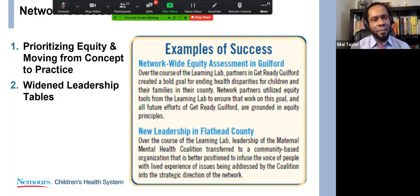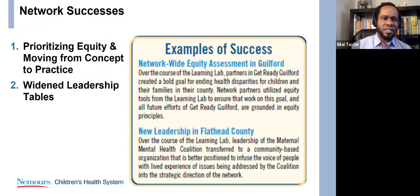Two of the broad areas of this work where we saw some exciting successes come from was this idea of prioritizing equity and moving from concept to practice, and widening leadership tables. I think I teased this, but in that area of prioritizing equity and moving from concept to practice, we know folks wanted to be bolder.